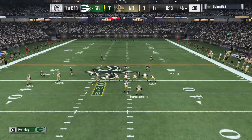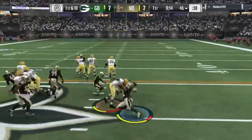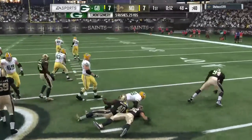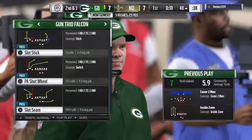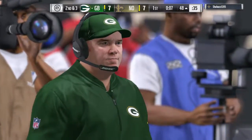The slot man in motion right. They'll run it now out of the gun. And able to push his way forward here for a good little gain. 7 yards on the pickup there, and it'll leave him with a 2nd and 3.